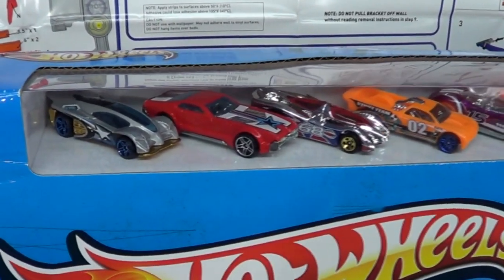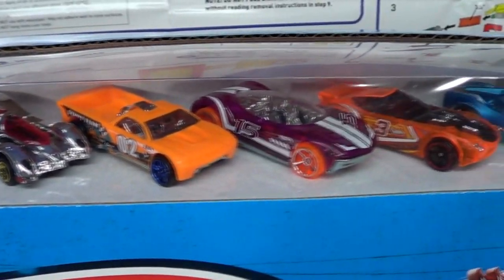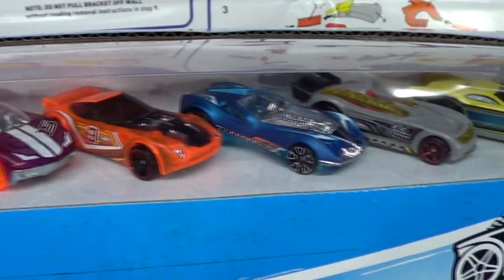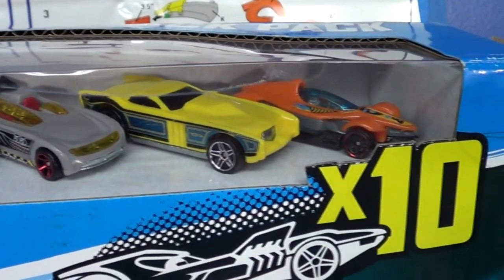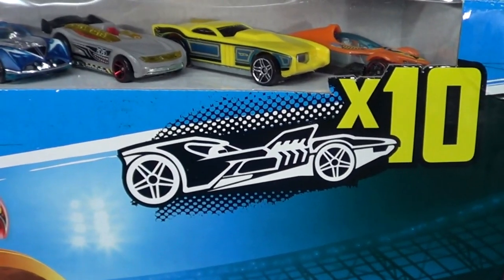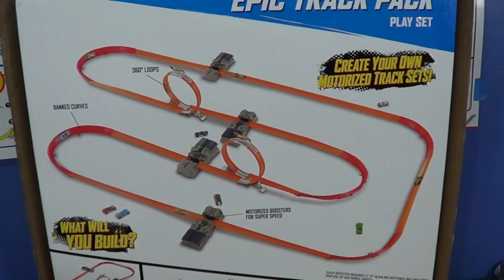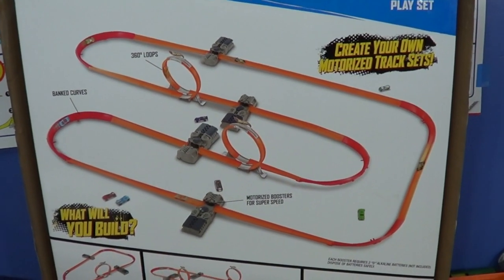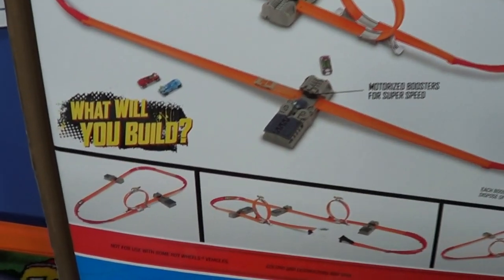It also came with 10 cars. Here's a look at the 10 different models. Some of these we already know. Excellent track cars. We might have seen a former Acceleracers model in there. I'm sure you guys know. Unfortunately, Twin Mill 3 not included. Because it's a bunch of track pieces, like I said, you can make your own layouts. There's a suggestion. And then they have a few more suggestions on the bottom.